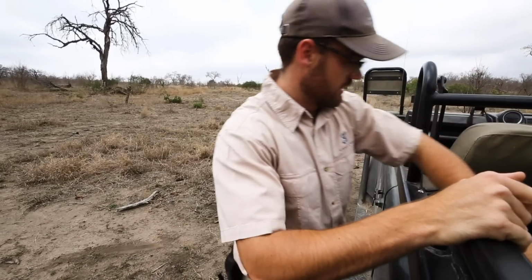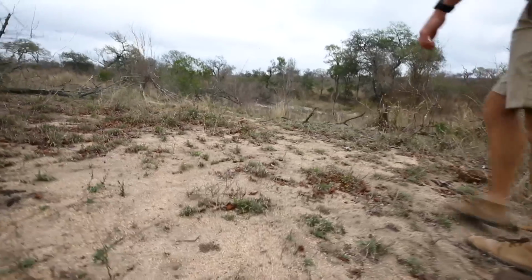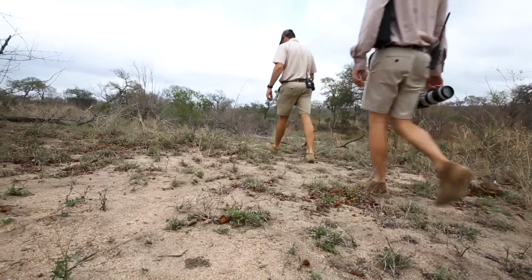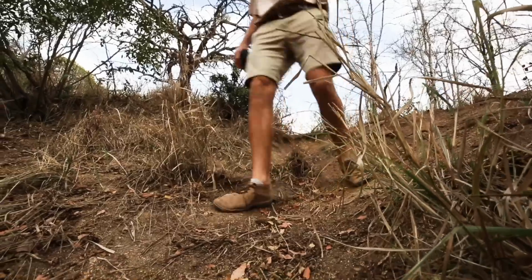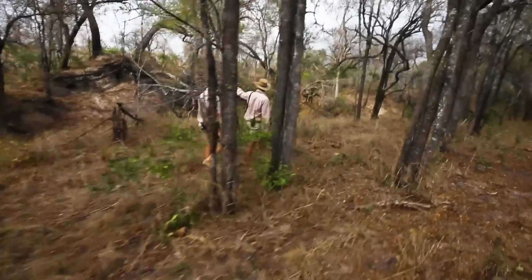The jackets have come off and we headed off on foot. There's a big drainage line in front of us where in the past wild dogs have denned their pups before. Bit of a Hail Mary, wishful thinking at this stage, but we're going to walk that drainage line, have a look at all the different termite mounds and just see if maybe that's where these pups are being kept, and the pack has already got back there, hopefully.